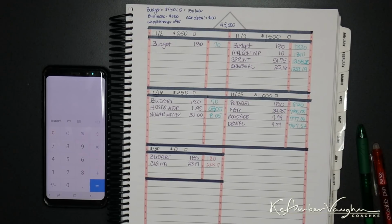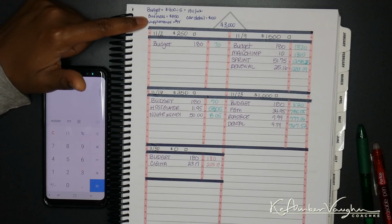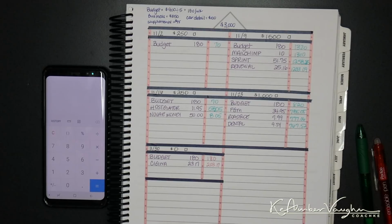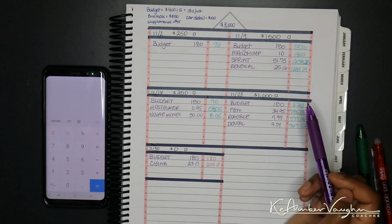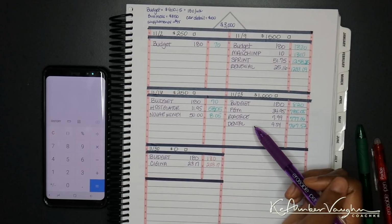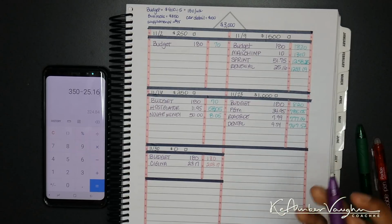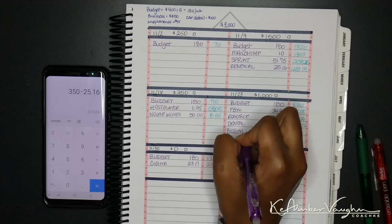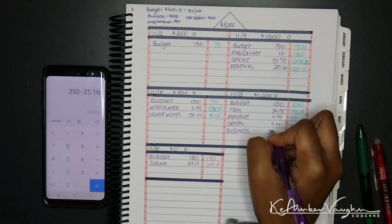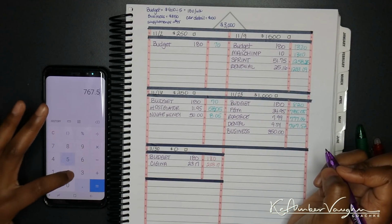So at this point, the only thing that I'm going to do is put in my supplements, the car detailing, and also the rest of the business portion of it. So I don't expect any more business expenses here. Let's go ahead and put the rest down here. So I'm just subtracting the $25.16 to see what we have left over for that one. I'm just going to write business in here, and we're going to put the $350. And let's go ahead and subtract that now.